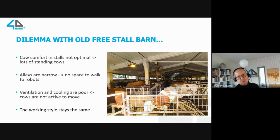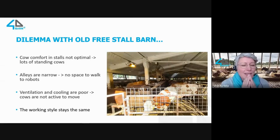Virpi, what do you think about this? For example, when you look at this picture, this farm is thinking about putting in robots. What are the limitations or problems with the old barn? Well, when you look at that, you first start to think about all the cows standing in the alleys. Here, can you see my pointer? Yes, you can. So look here. There's not much room if you think that, for example, a milking robot would be here in the front.